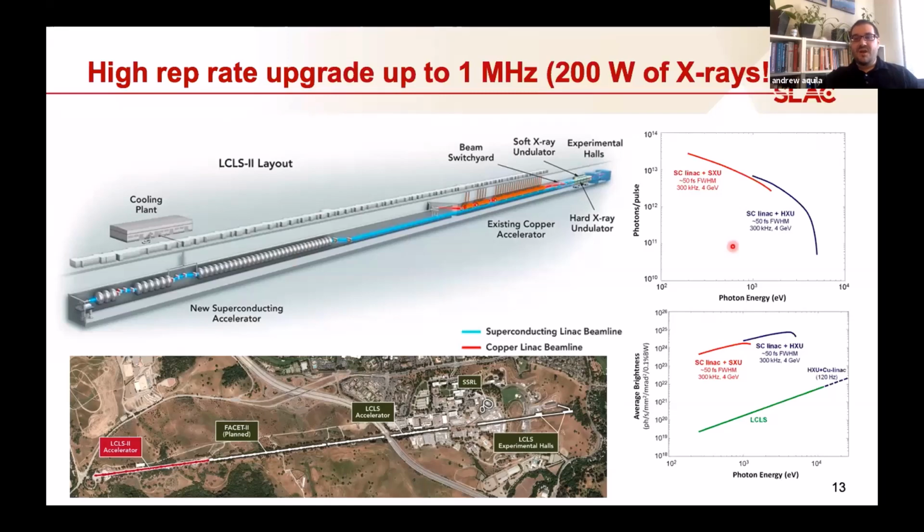We currently are going to plan on throttling the X-ray power and the bunch charge to get 200 watts of X-rays on the system. We actually have to be limited by either the electron dump or the X-ray stoppers and how much power they can actually handle, which is kind of amazing. But we're going to go from very similar peak brightnesses, but our average brightness is going to go up 4 or 5 orders of magnitude, which is just huge.